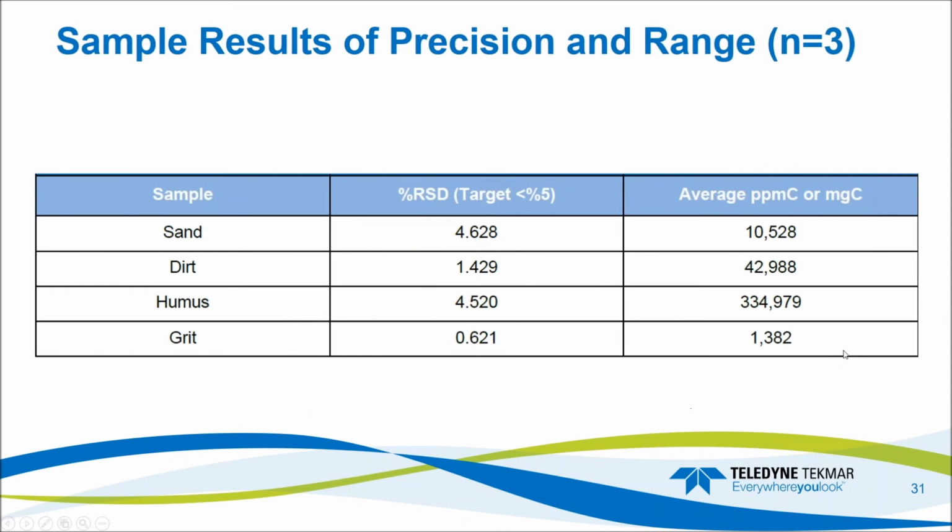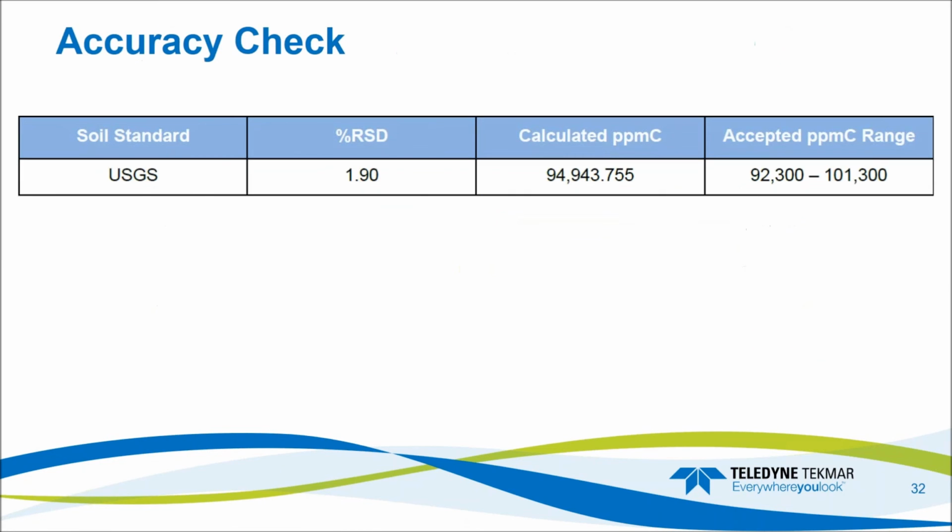Which is good. And we're able to run this huge analytical range on one calibration curve. For this one, that's really high. It's over 300,000 parts per million carbon. We weighed a very small amount of sample. And one that was a little bit lower, you can weigh more. So you can do that to get it in your calibration range.